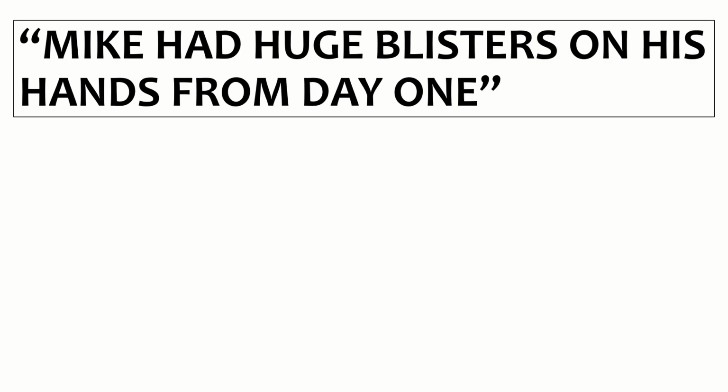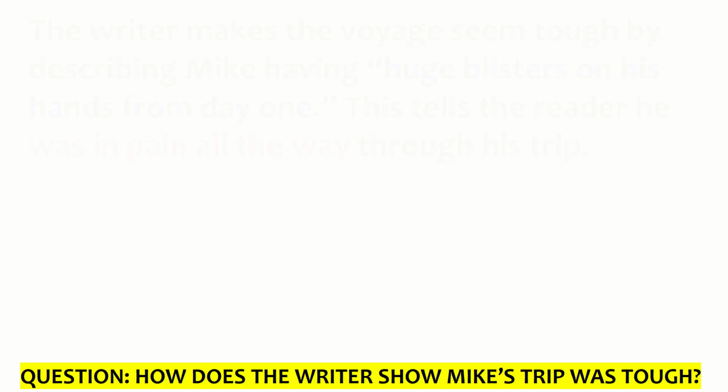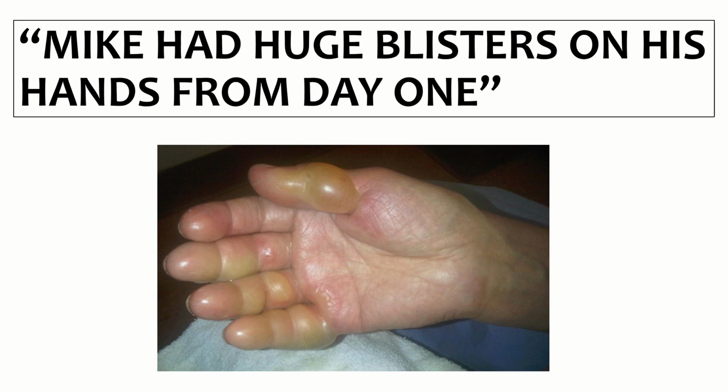So for example, if it said in the extract, it's not in this one, but I've actually made this one up, if it said Mike had huge blisters on his hands from day one. Remember, if he's sailing around the world, because of the ropes and stuff, his hands are like that from day one, okay? If the question was, how does the writer show Mike's trip was tough, and he had huge blisters on his hands, why is that tough?